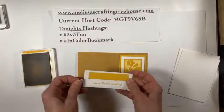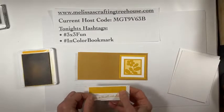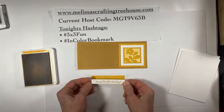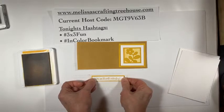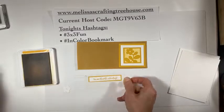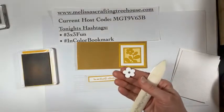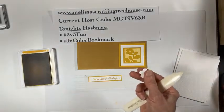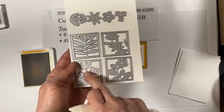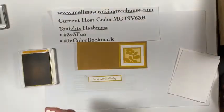All right, so I've stamped my sentiment on my little white strip here, and I'm going to go ahead and just put it right onto my bumblebee layer. And now I've die cut one of these cute little flowers. This is, again, all part of the dies in the set. All these coordinating pieces overlay or coordinate with each of the elements in those square dies.